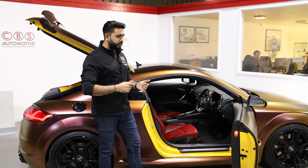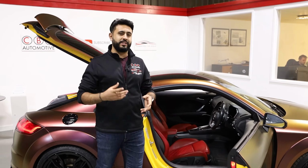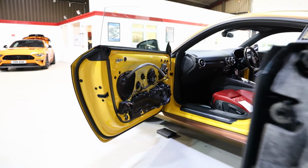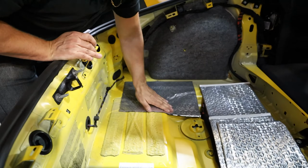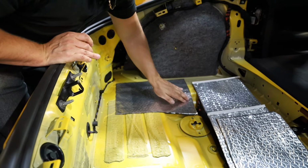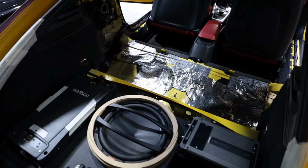So to start off with, you would have seen in previous videos, soundproofing. Soundproofing is a very essential part of any sound system that we do. Acoustic soundproofing, we use a 3mm sheet. Basically, it's a bit bigger than an A4 page, and we use a product called skins.